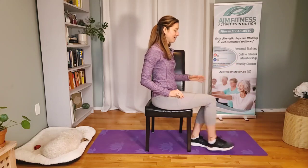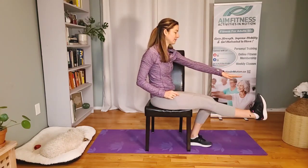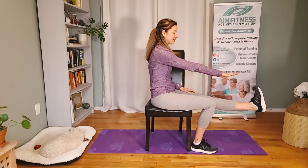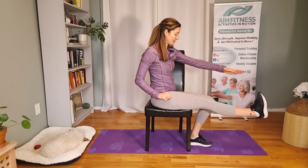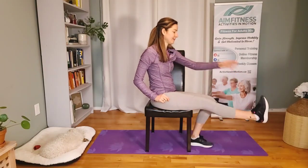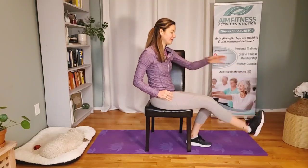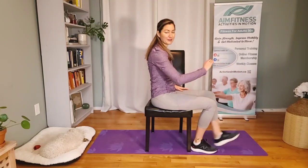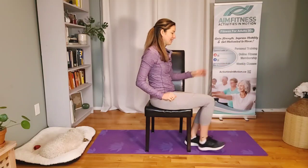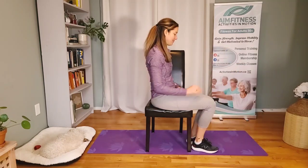From here, let's extend one leg at a time, lifting and flexing your foot, so pointing your toe up towards the ceiling. Good, and this helps to activate the muscles right in the back of the legs. All right. This is also a good one to do if you're spending time sitting down for long periods of time, to bring a bit of blood flow to your legs. And this stretch here, as you flex your foot, can really help to reduce cramping when you sleep.